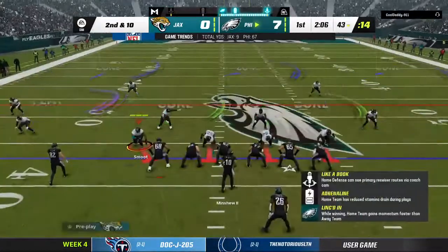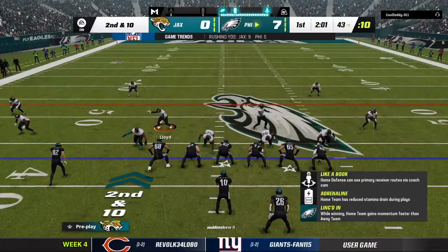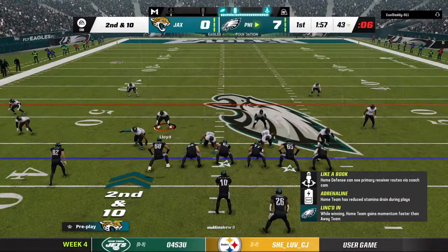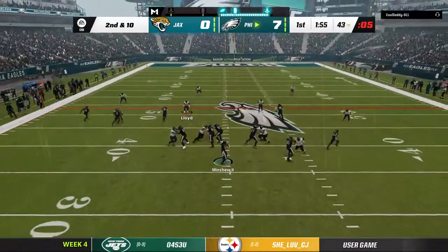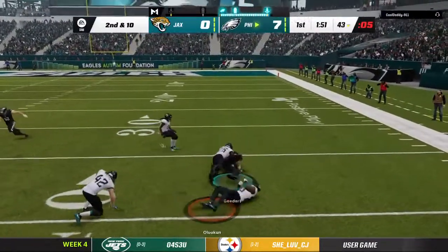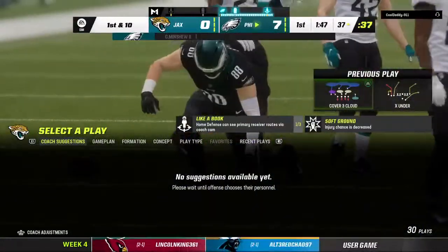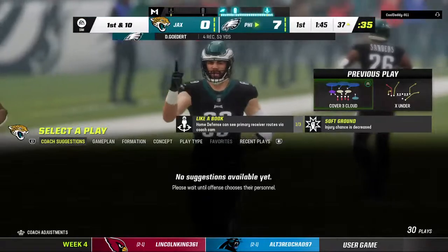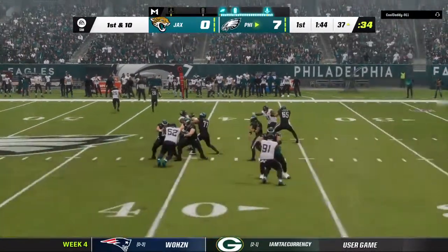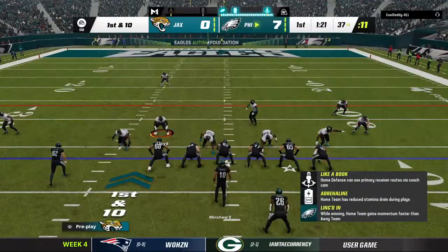So after the run for no gain, here's 2nd and 10. Now Minshew. That is caught. It's the tight end Goddard. And they'll get this well past midfield before being stopped just before the 35. Last play they got stuffed at the line. Different story here. Over 20 yards. Line of scrimmage, the 37 on 1st and 10.